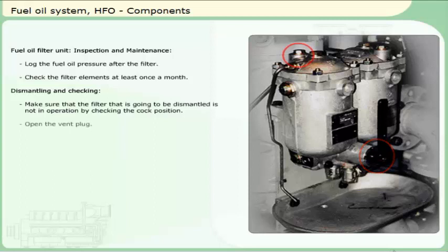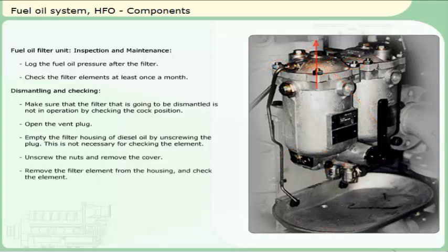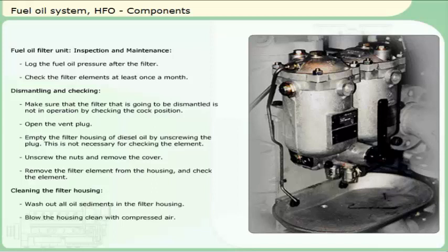Open the vent plug. Empty the filter housing of diesel oil by unscrewing the plug. This is not necessary for checking the element. Unscrew the nuts and remove the cover. Remove the filter element from the housing and check the element. Wash out all oil sediments in the filter housing. Blow the housing clean with compressed air.